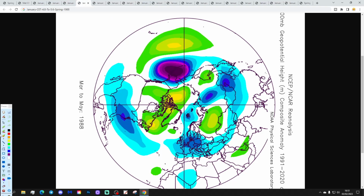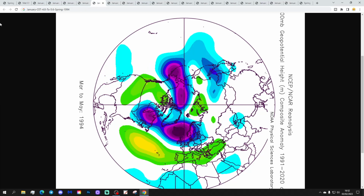Then we've got 1988. This is also quite a cool spring. This one has below average heights to our east, some sort of above average heights out to the northwest, and winds tending to be in from a northwesterly direction a lot of the time during that particular spring. But that follows a very mild winter. March of 1988, generally mild, but it does get colder, I think, into early April 1988. Has some snow. Overall, quite a cool and unsettled spring following a very mild winter.